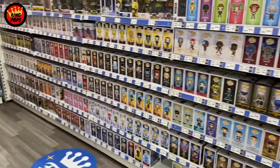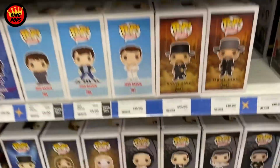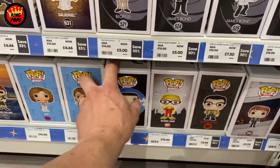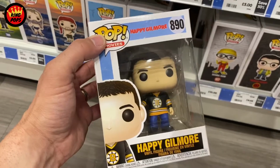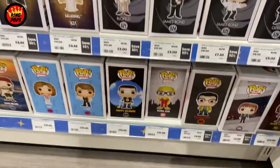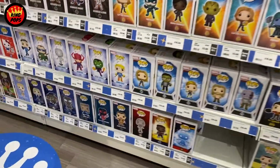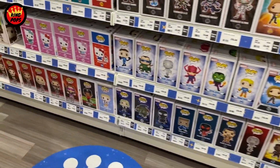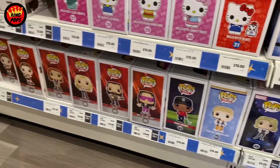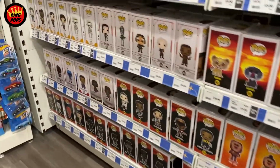We've got loads to go through here. As much as it all looks good, a lot of it just repeats from Stratford the other day. We've got the Happy Gilmore. It's a cool looking pop, but nothing that stands out. We've got some sale items, just Justin Timberlake and the Pop Rocks, so none of the Roger Taylor. Always a lot of WWE and then Star Wars.